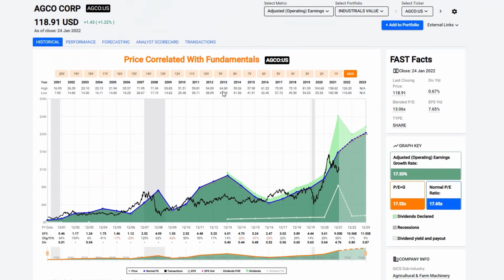The company is BBB- rated. But you can see how the market misappraises stocks from time to time. It undervalues them, overvalues them, undervalues them, overvalues them. And now this stock has fallen into attractive valuation territory and even offers a margin of safety. So that's the first one on the list, AGCO.